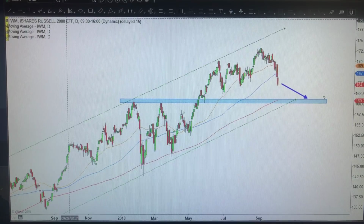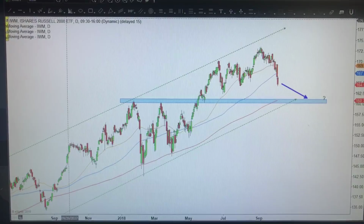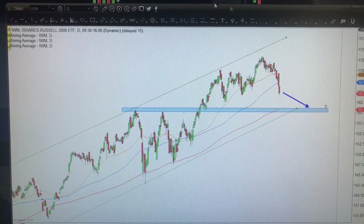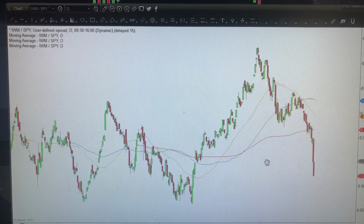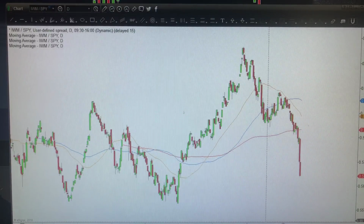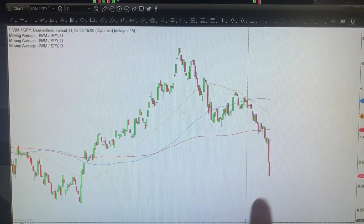And if you want to see this in another way, one thing you can do is make a relative chart. So what we're going to do is make a relative chart and show you guys the relative weakness. So we'll take the IWM ETF, which represents the Russell 2000, and we divide it by the S&P 500. And you can see this relative weakness. This is now the Russell 2000 compared to the S&P 500. See how it's relatively weak?